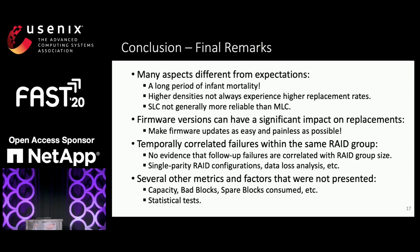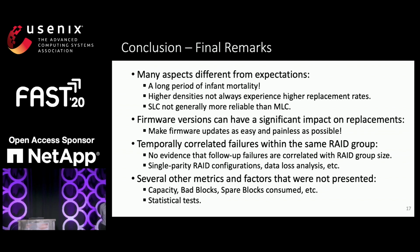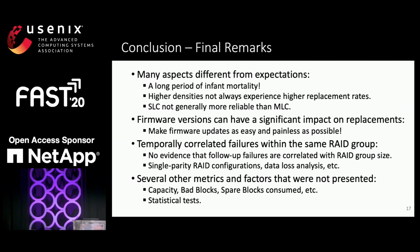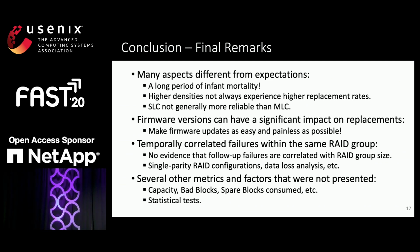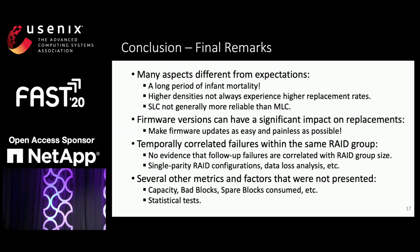Okay, thank you. Hi there, Keith Smith, MongoDB. I'm interested in the statistic about the high rate of a second failure when you have one failure in a RAID group. Do you have data on the probability of a third or fourth failure? Because I'm wondering if this is a problem we solve with erasure coding and sufficient redundancy there, or if we need to be prepared for an epidemic failure that takes out entire RAID groups.